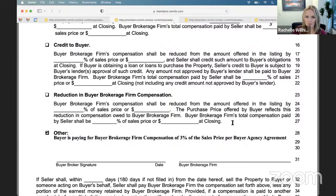Speaking of that, Shannon, which do I use? If the buyer is paying for my compensation, would they use the 40 or the 40A? So if the seller is paying for 100% of the buyer's compensation, I know we're still kind of figuring this out, it's business as usual, what we've been doing in the past, which is the Form 40.